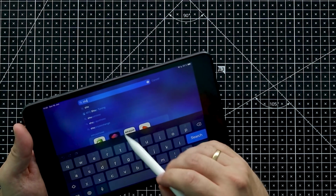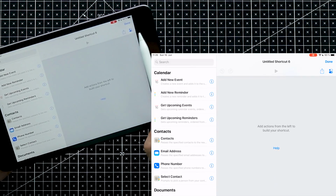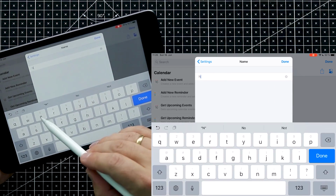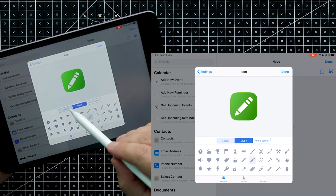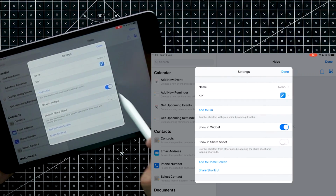However, I will show you a quick workaround how you can do the same thing for any app you want to quick access anyway. It's just by using shortcuts. So if we just go to shortcuts, all we have to do is to create a new shortcut, and we just tap here on the top right, and we call it, for example, Nebo. It's as easy as that. Choose another icon like, well, the pen, so we know already. The color of Nebo is around this, and done.